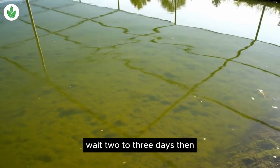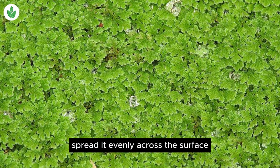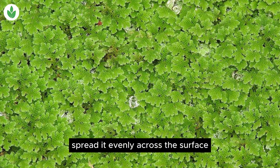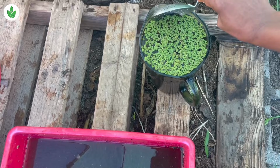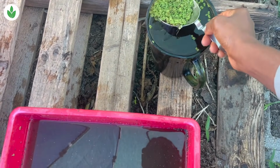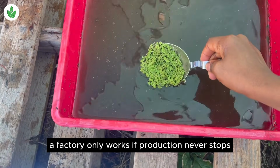Wait 2 to 3 days. Then add about 400 grams of azolla starter per square meter. Spread it evenly across the surface. Your first harvest should come in 15 to 20 days. But remember this, do not treat azolla like a garden. Treat it like a factory. A factory only works if production never stops.